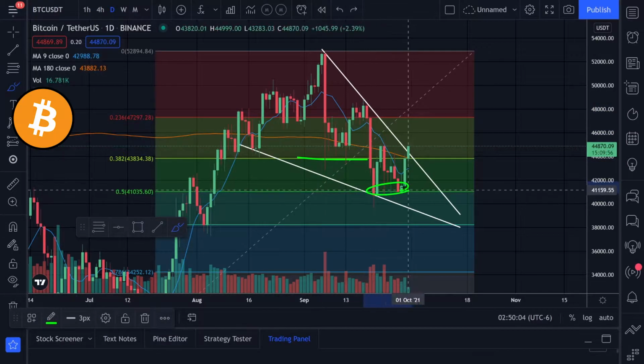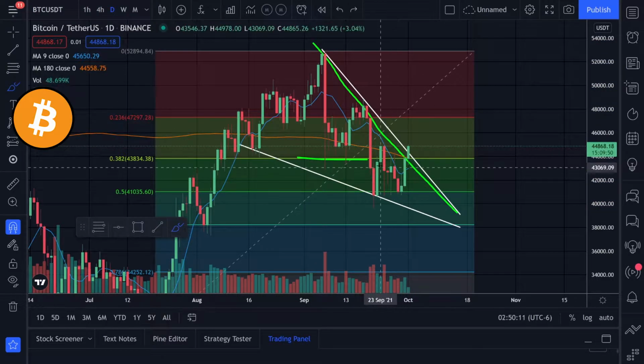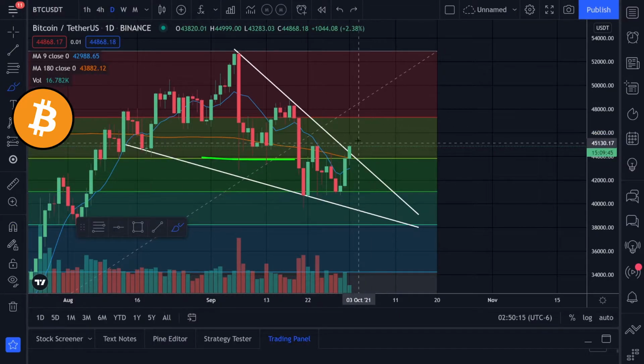So we got a bounce on this 50% level, held support, and it looks like we're getting some momentum to the upside, and it looks like we're breaking through our downtrend right now. That's what I'm thinking anyways. We're gonna have to wait and see if we can keep this momentum going and follow through and close some of these candles going green.